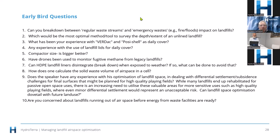Next question, also from Nadia, sneaking in an extra one. Is landfill sediment considered in determining the final waste level? The overfilling will provide further airspace before the cells are rehabilitated. It's a bit like Warren's.